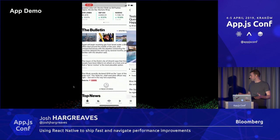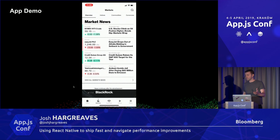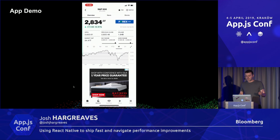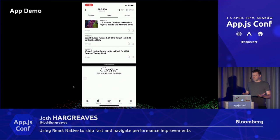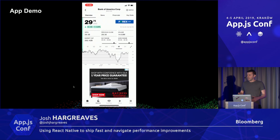And then we can go over to our markets tab. And here we can see some market news and some different tabs at the top. So we have indices, and we can tap on a particular index, say the S&P 500. We can look at performance over time: 1 year, 5 year, year to date, and you can see that graph there as well. And then we have some news relating to the S&P 500. And then you can see the most active stocks that have changed the most during the day.